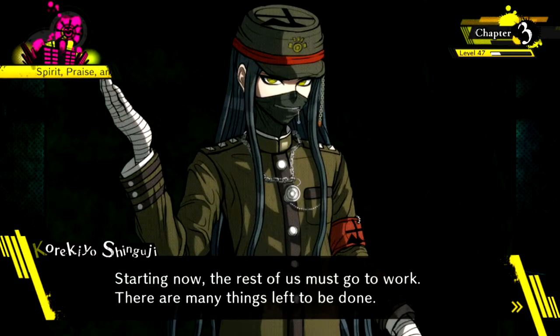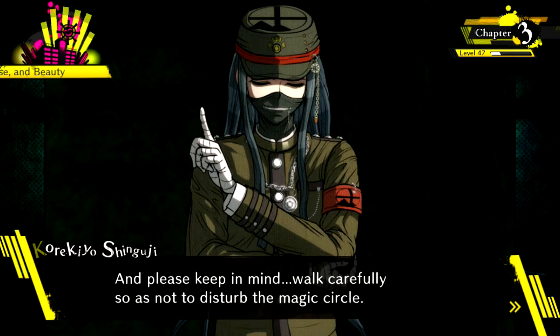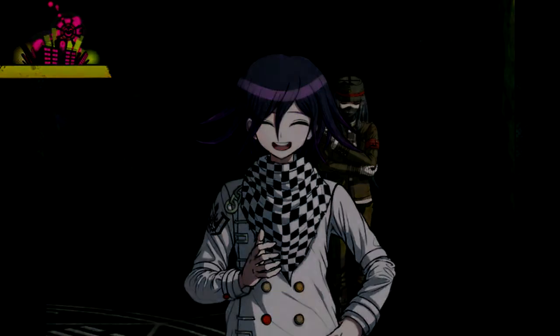So then... Starting now, the rest of us must go to work. There are many things left to be done. Let's see. First, we must place this iron cage atop Tenko. I shall leave that to Shuichi and Kokichi. And please keep in mind, walk carefully so as to not disturb the magic circle. Yeah. Okay, you can count on me. I may not look like it, but I'm actually super duper strong.